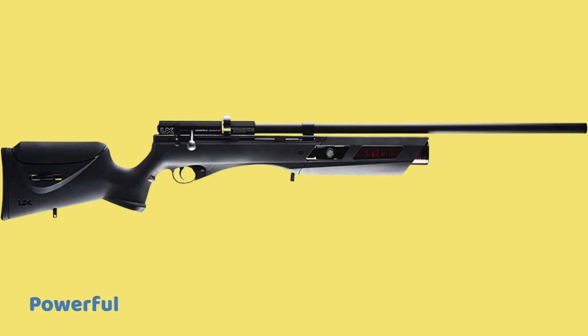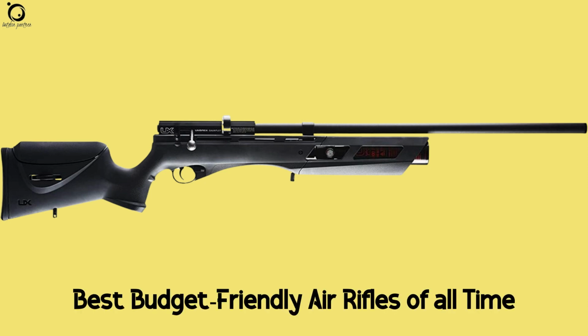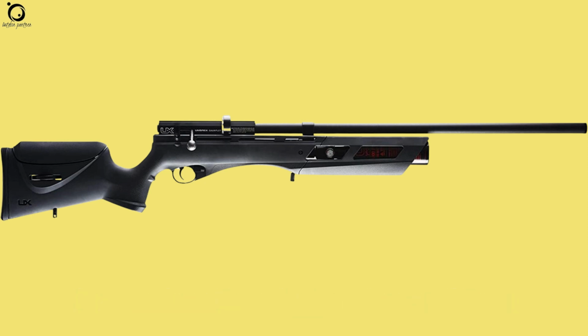Pros: powerful, quiet shooting, high-end features. Cons: a bit heavy, bolt action wanting. Overall, the Gauntlet is definitely one of the best budget-friendly air rifles you don't want to miss.